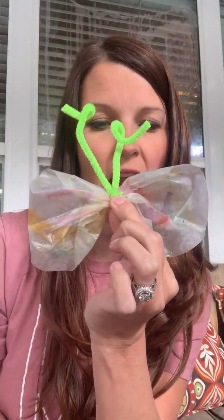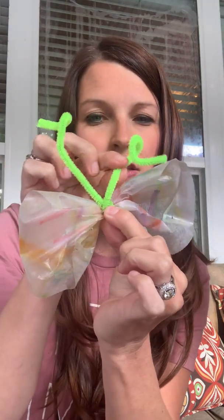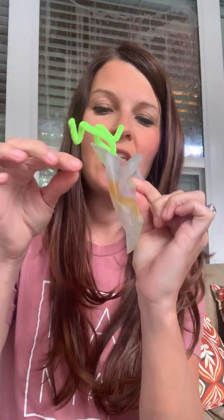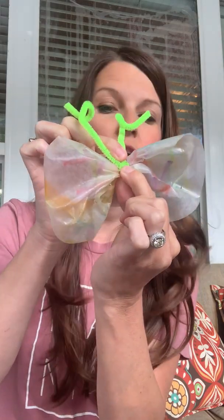And now when this dries, the colors will show up watercolor and it will be dry, okay? So we just are going to let it dry overnight. But you see the colors are still in it. They'll be a little brighter when it dries tomorrow. But see, I got a coffee filter. And then I just got my pipe cleaners and I wrapped it around to make wings. And then I kind of made some antennas with the pipe cleaner. So, thank you for listening.